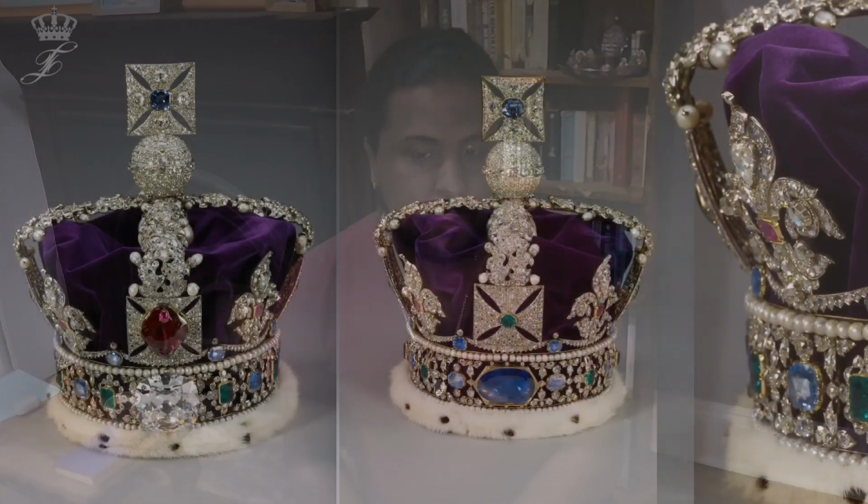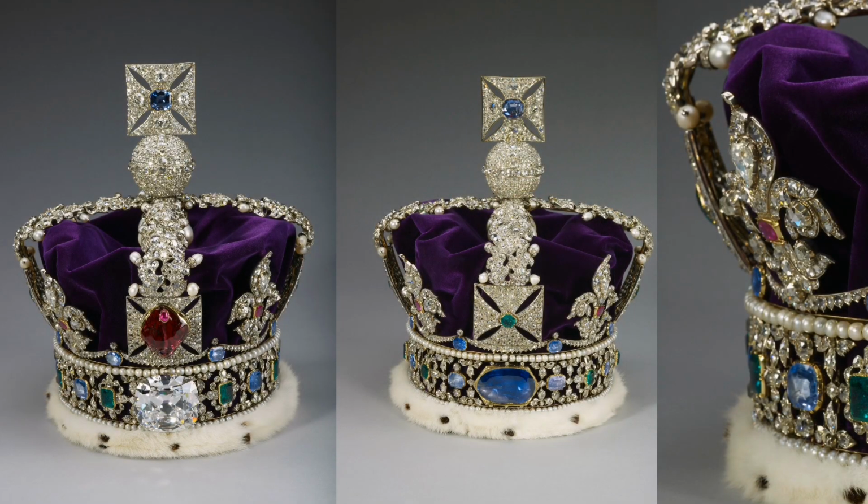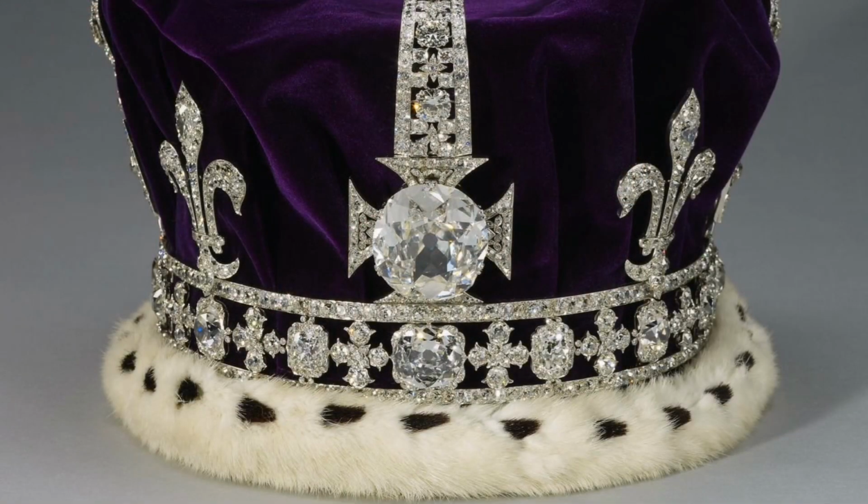The Cullinan 2 at 317 carats, the Stuart Sapphire, St. Edward's Sapphire and the Black Prince's Ruby, a sizable red spinel, all adorn the Imperial State Crown. The 105 carat Koh-i-Noor diamond, which Queen Victoria received from India, has been a part of the 3 consort crowns.